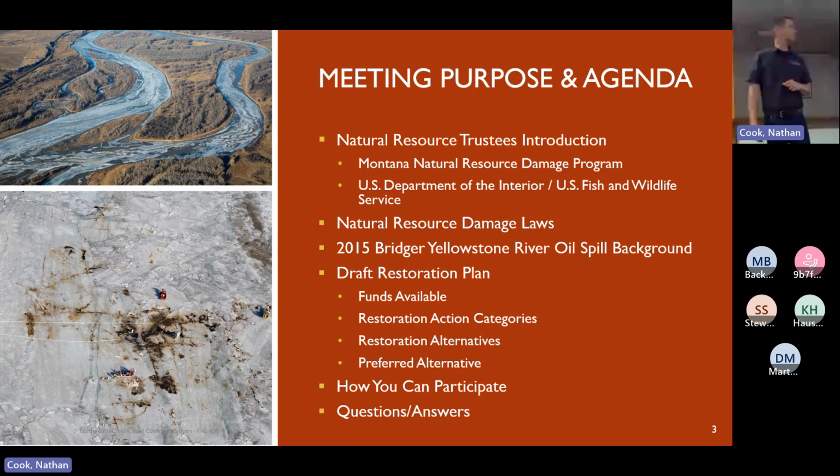As we're talking about the restoration plan, we'll talk about the funds that are available to do restoration and recreation projects, how we categorize those different restoration actions, and the alternatives of those restoration actions. Those alternatives, as I'll talk about later, are basically how we're proposing to allocate funding to different restoration categories. And then we'll talk about the trustees' preferred alternative for allocating those funds. And finally, and probably most importantly, how you can participate and comment on this plan. And then we'll have plenty of time for questions and answers.